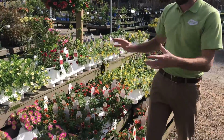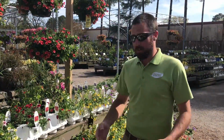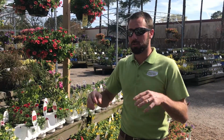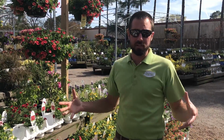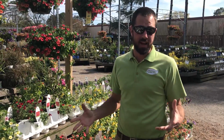Then you got Million Bells. Now Million Bells are slightly different than petunias. Basically, it's just a mini petunia. So Million Bells are really, really easy. They're a little bit different to care for, but they're smaller blooms, smaller leaves. They don't quite trail as heavily, they don't quite mound as heavily, but they're just a smaller plant, so it might work in a better situation if you're doing them in a container or something.